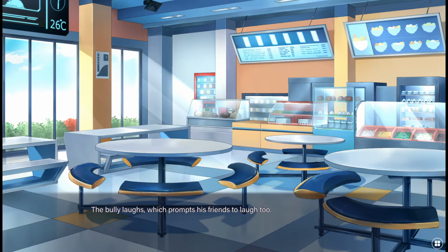The bully laughs, which prompts his friends to laugh, too. Oh, it's too late for that. I'll have to take your lunch as compensation. No! Let's see, what's on the menu for today? Ryo reaches for his food, but the bully swipes it first. All Ryo brought was a plain rice ball. It's even smaller than Kosei's.